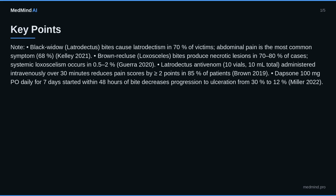WHO 2020. Serum creatine kinase, CK, greater than 5,000 U/L predicts severe muscle spasm complications in 23% of black widow envenomations. Lee 2021. Hemolysis, defined by LDH greater than 600 U/L, indirect bilirubin greater than 2 mg per deciliter, and haptoglobin less than 30 mg per deciliter, occurs in 1.2% of brown recluse bites.